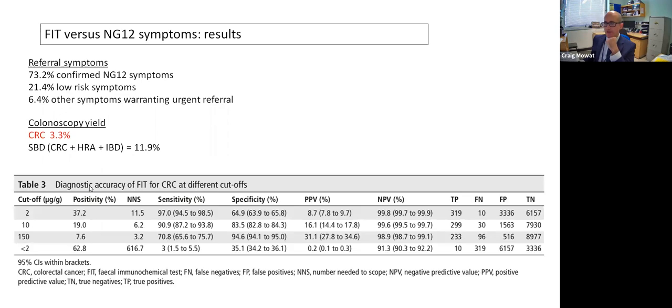When you look at the impact of knowledge of the FIT test result on positive predictive value, here are the three thresholds which were used. The positivity rate at the 10 threshold was 19%, which is what we'd expect. And the positive predictive value if the FIT threshold of 10 was used was 16%: 16% of those with a positive test would have pathology, which is obviously significantly higher than the 3% based on using symptoms alone.